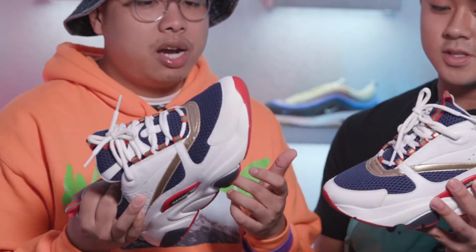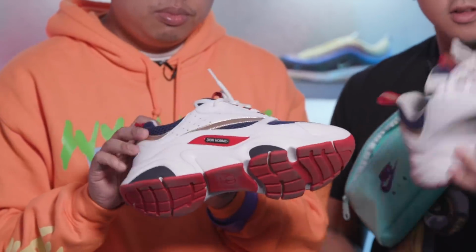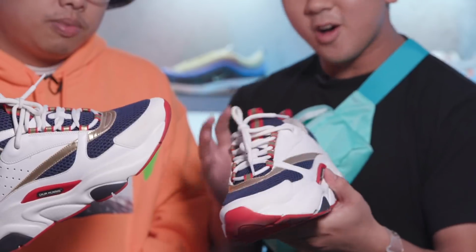These came out, and these slap. Olympic-inspired colorway, gold medal right here. The leather on it, nice navy mesh throughout, breathable, chunky shoe vibe. Not too chunky, yeah. Although they're on the chunky shoe vibe for sure, they're made in Italy though.